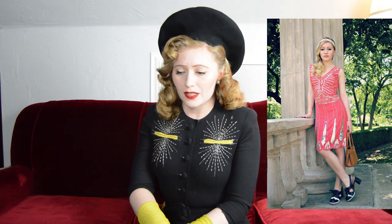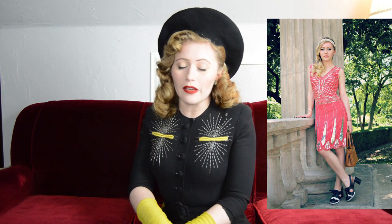I look like a flapper with my long hair. I didn't even bother to pin up my hair. And I'm wearing a pair of 1960s heels that belonged to my great-grandmother. And at the time, I truly believed they were 20s. I thought, surely this matches. And surely this tan leather bag will match these navy blue and white leather heels with this flapper dress.